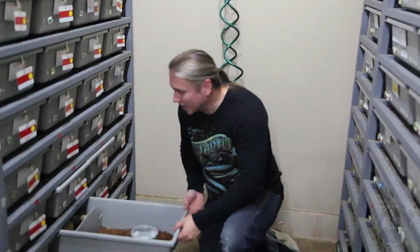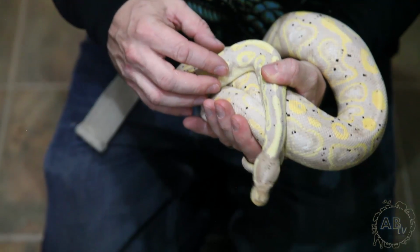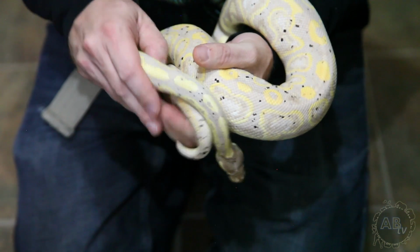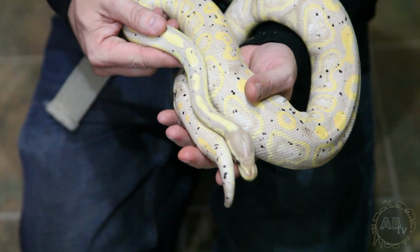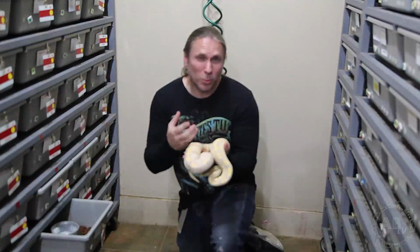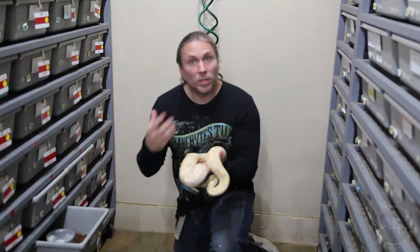There's one step further here, and this thing is absolutely ridiculous. Take a look at this. I've talked in the past about the fact that I love black pastel and cinnamon bananas. This happens to be a black pastel banana with the leopard gene attached to it. So not only is that beautiful purple, but it's got all those crazy patterns in the side, which is what the leopard does.